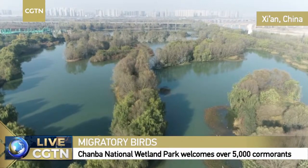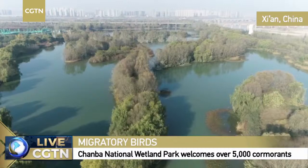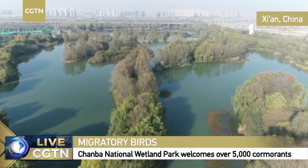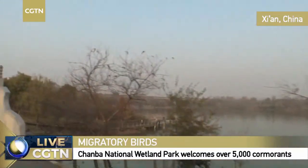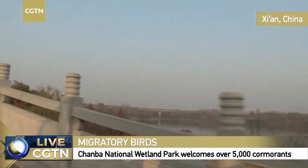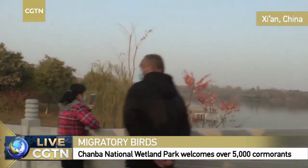Right now we're at the Jianjiahu Lake, which is the biggest lake in our park. This vast water is home to multiple kinds of water birds, such as Swan Goose, the mallards, and the cormorants.